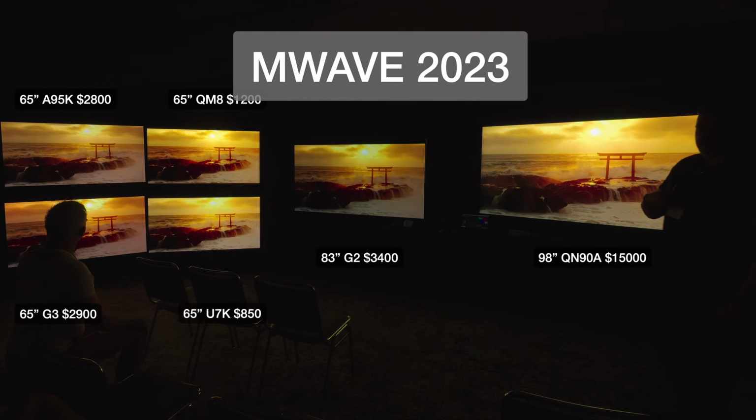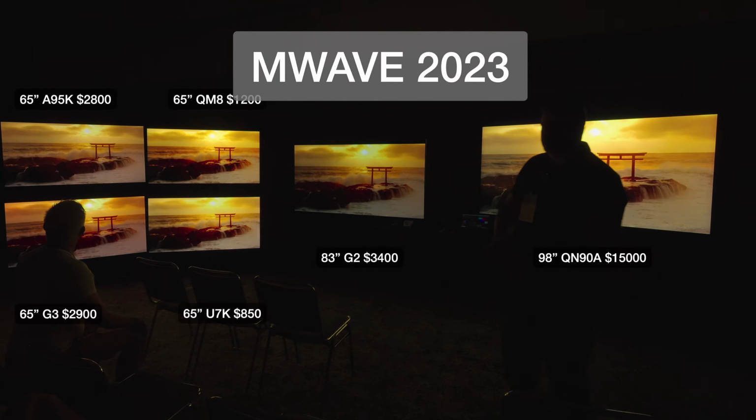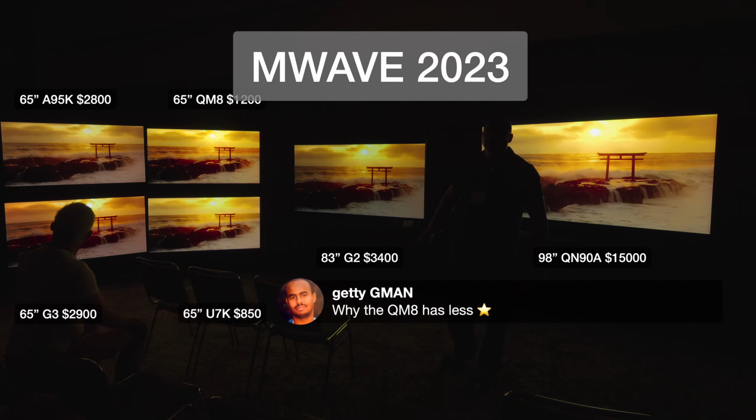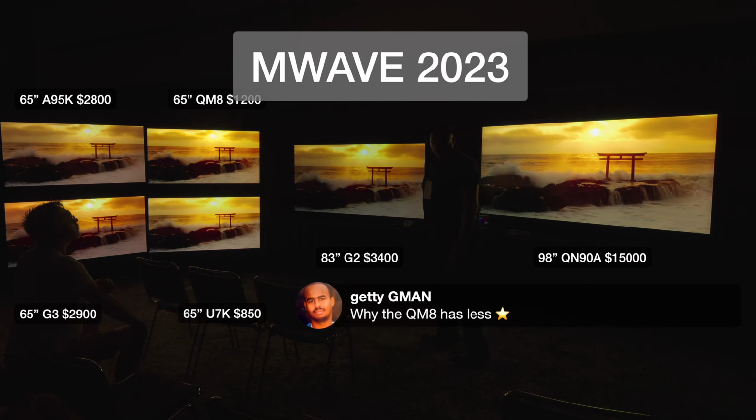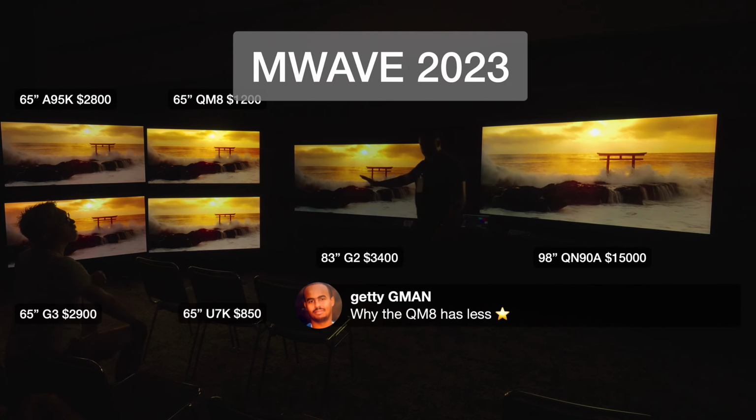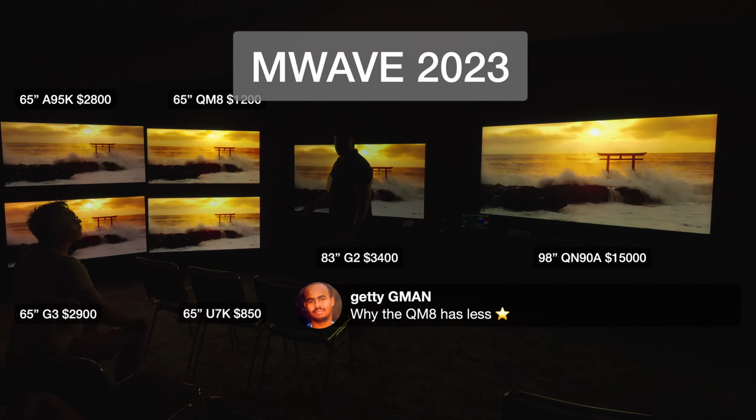However, again, my U7K does not look like this one. So I will say that till the cows come home. The one I have at home performs amazingly. Doesn't have this kind, so it could be defective. Unfortunately, we got to roll with the one we have. This one is brand new from Hisense. They're not cherry picked.